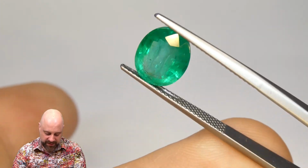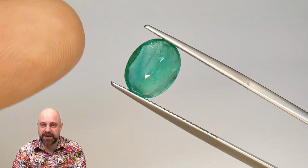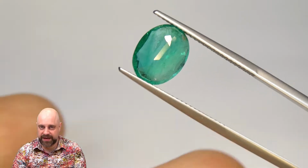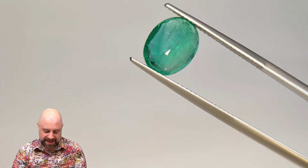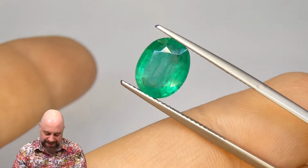And that's why I point out that little bit of zoning. To be honest, most people, if you were to buy this from me and I set it up in a ring before you got it, would have no idea that there was any color zoning. But that's just not how I do business. My business is based on repeat customers, and that's why I do what I do. Back to the stone, a little bit less about me.